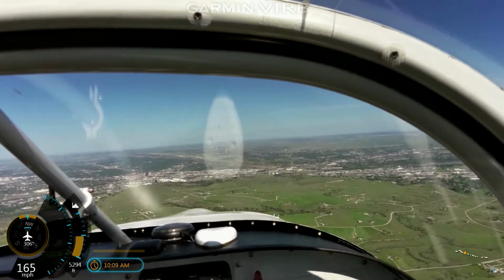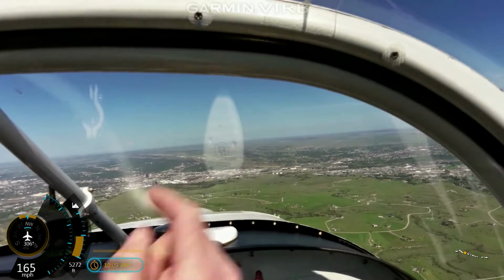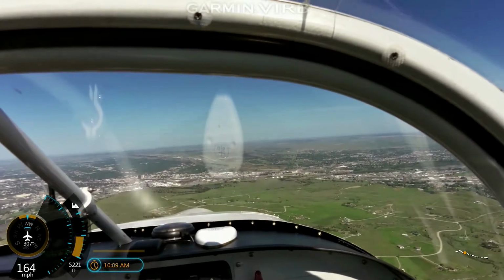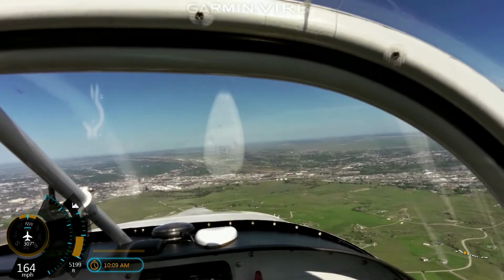Okay, so 28 left is way over to the left there. I don't know if you can see that. There's a big long runway here. It looks like a runway, but it's actually a big taxiway, and then the short little runways over there.